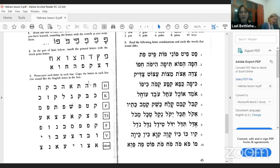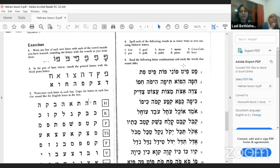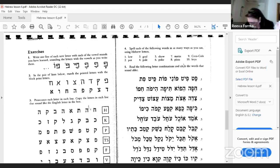So now the exercise on page 45. Read it and circle the words that sound alike. I don't know, it's a bit of a funny exercise. Let's just do the first line. So they want us to circle words that sound alike. Pat, pit, pony, pot, pate, and pit. So which 2 sounded alike? The second one and the last one.